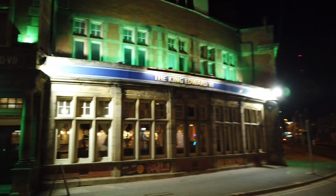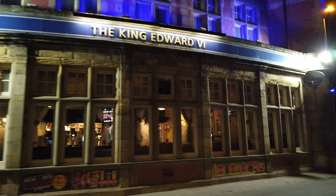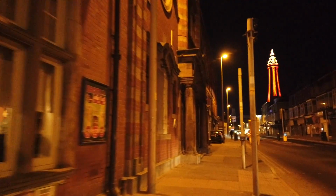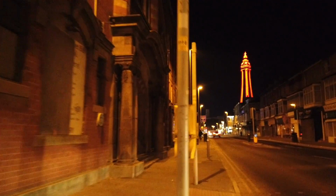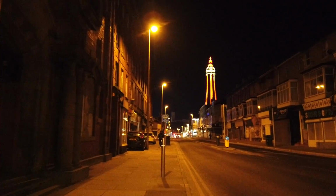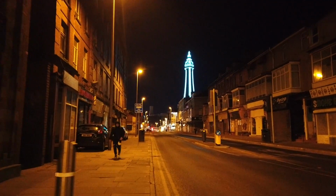And just over here is the King Edward pub. And this is part of the new, you know, the £300 million development. This is all part of it, the King Edward. We're going to do it all up when it's finished. And now we're heading into the darkness now, folks. Just going past your picture house. This is the dark part of Central Drive, yeah. It's a bit spooky here.